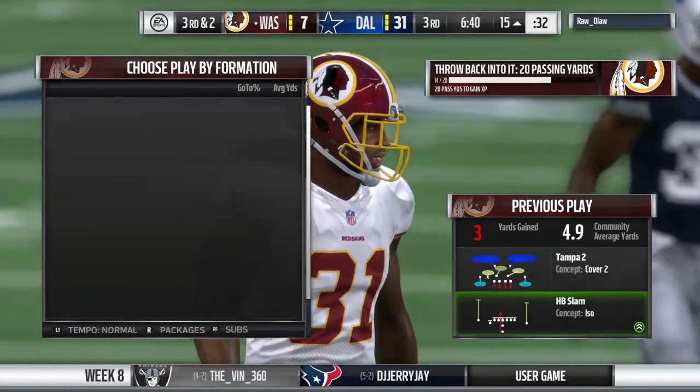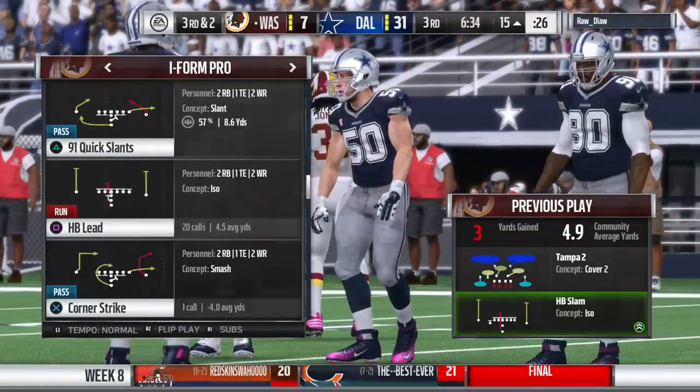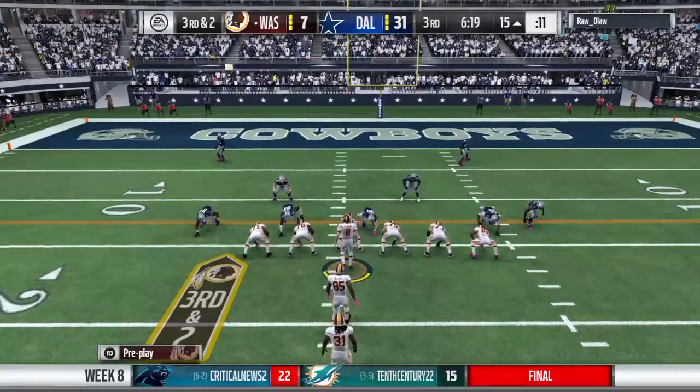Tough day, tough sledding right there, and it's been that way the entire game. Not a whole lot of room to ramble for him. Yeah, you're right. It's been that way all afternoon. Didn't get a whole lot better there. And here comes play number 6 on this drive.